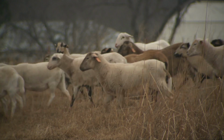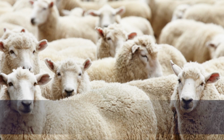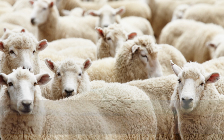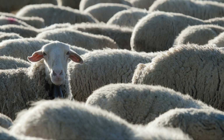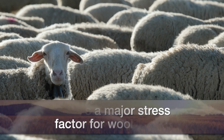We're also doing a comparison of rotational grazing versus consistent or constant grazing to see if the differences in rotational grazing will reduce the parasite load. Well, even our wool breeds that we have out here are mostly raised for meat in this state. The difference is, though, that they handle the colder temperatures extremely well, but they don't handle the heat and humidity that we have in the summer, and that's where the hair sheep have worked extremely well.